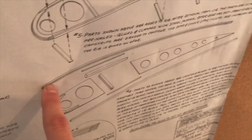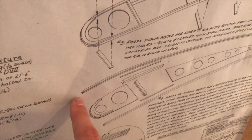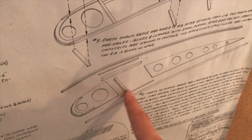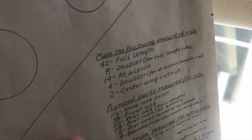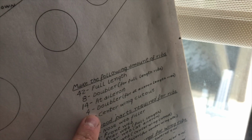And those sticks here are spruce cap strips, which are in fact wooden rectangular sticks, and all those pieces here too are made out of spruce. So one rib isn't that bad. In fact, there's not a lot of pieces, but when we take a look at the amount, I think Mikey said there's 46, but in fact there's 42 full length and 14 at aileron, which means there's 56 in total. 56 ribs. It's a lot for a plane.